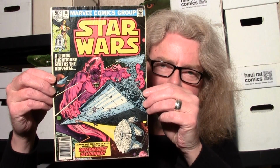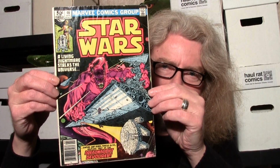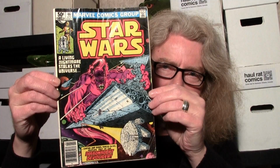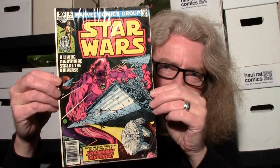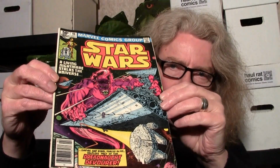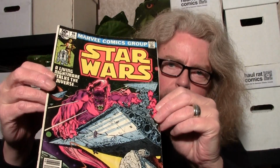Okay, and last up, speaking of in not so great condition, I've got Star Wars number 46 from Marvel. Newsstand. And see if I tilt it sideways, you can see the cover is. See if the light can pick it up. There's quite a bit of warping going on.